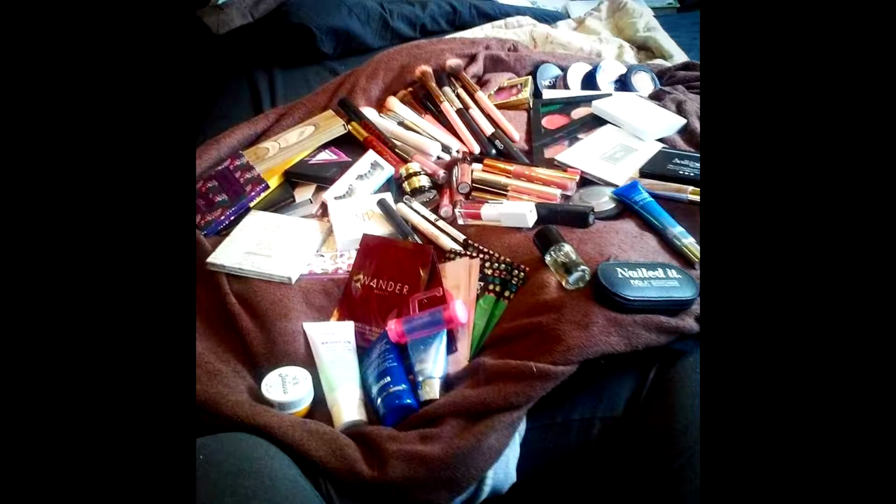Hello, so I'm going to be doing a 1 year of BoxyCharm review, and over here I have a whole year worth of BoxyCharm makeup, which I'll insert the picture. Boom. We got a lot of stuff to go through.